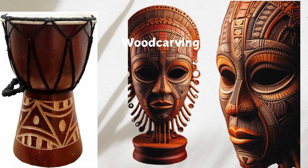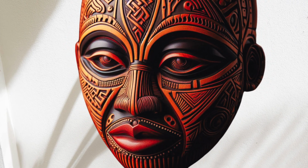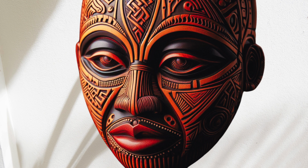Wood carving. Shona craftsmen carve wood to make walking sticks, drums, and masks. These carvings are decorated with patterns that tell stories about their culture. Shona wood carvings are another notable aspect of their artistic heritage. Skilled wood carvers create intricate and beautiful pieces from various types of wood, including mopane, musasa, and baobab.